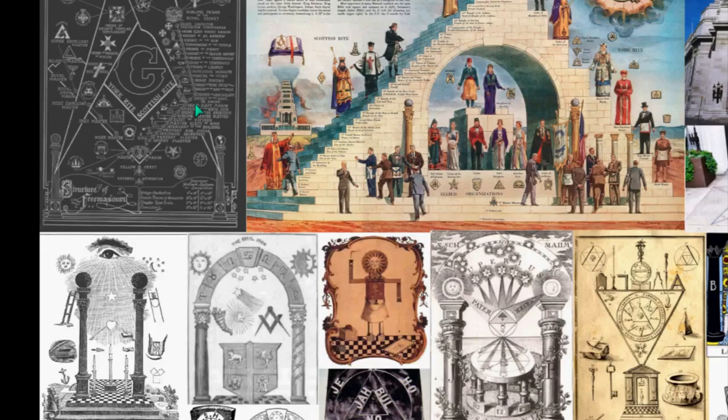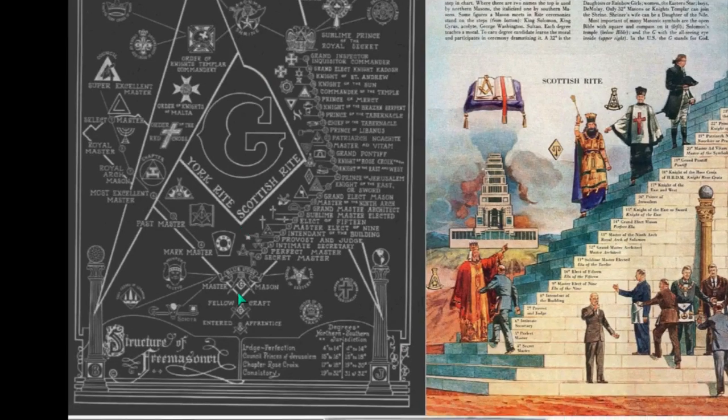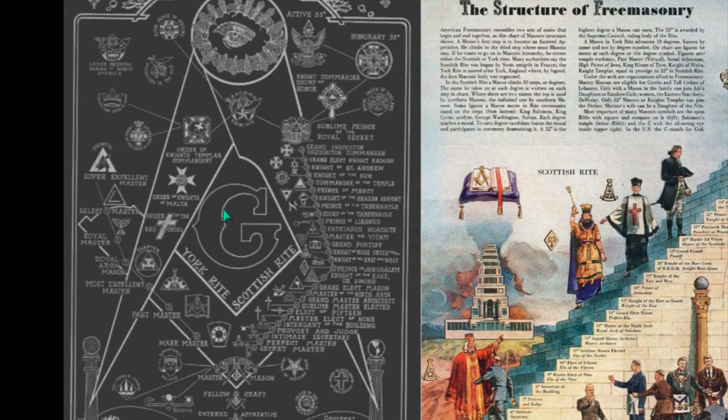All right, now introducing Freemasonry. Let's look at the structure of Freemasonry. This is showing you now the Scottish Rite of Freemasonry. There's two rites, and the York Rite of Freemasonry. You see the compass and square in this chart. You see the Eye of Lucifer at the top.